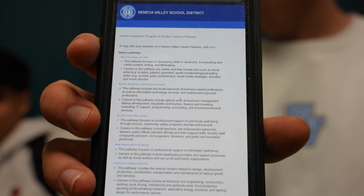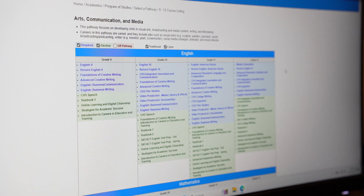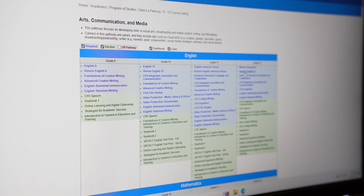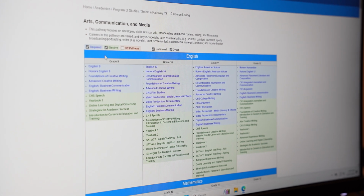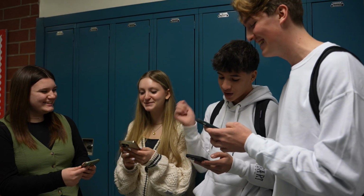So when I click on my pathway and a ton of blue and green class options show up, what does that mean? So the blue classes are those that are required for graduation. For instance, 11th grade English, you need 1 credit of 11th grade English. There's about 9 classes listed in blue. Any combination of them will work. There's also additional classes in English that we call electives that don't count towards graduation, but they are recommended because they might better prepare you for where you're going after you graduate.